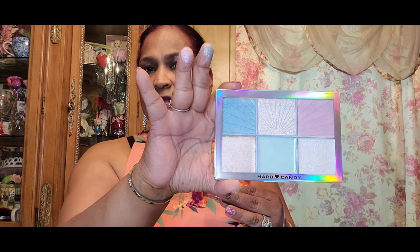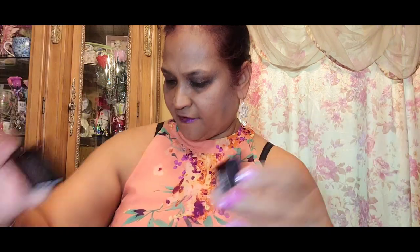Okay, and the other thing, I picked up a couple of these. And these are single file. So this one is 517 Night Out. And this palette is 1383 Glow by Night, and this one is Night Out. Are they upside down? Yes, they are. And these are Night Out. Look at this, how pretty. Very, very pretty.